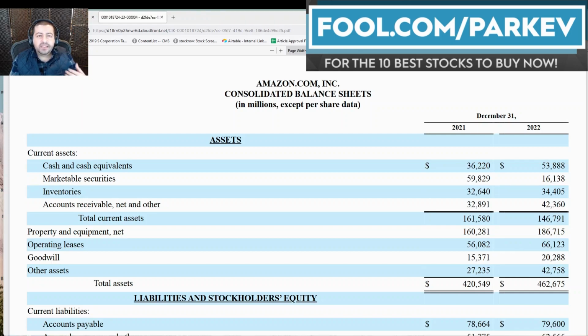And that makes its more than halving of operating income look even worse, because you added all of these assets to your business and you actually decreased your operating income. Typically, when a company adds assets, it generates profits off of those new assets, a return on that investment, a return on assets. But investors didn't see that work with Amazon here.